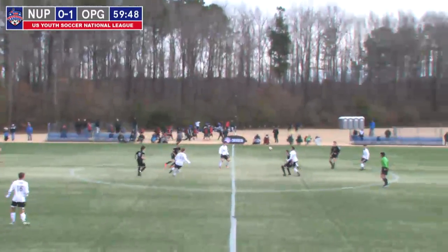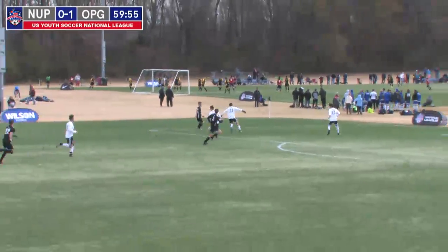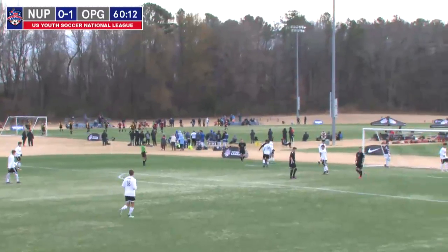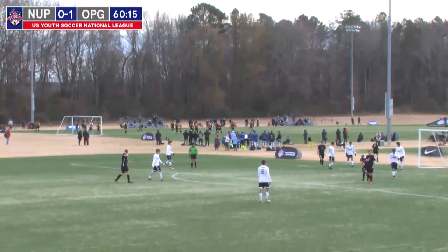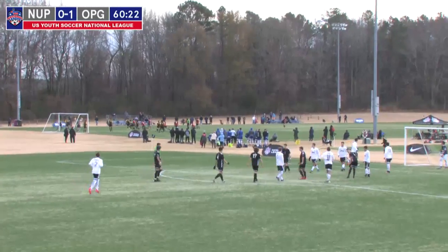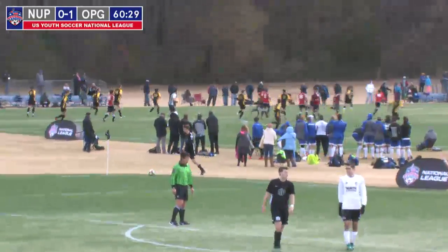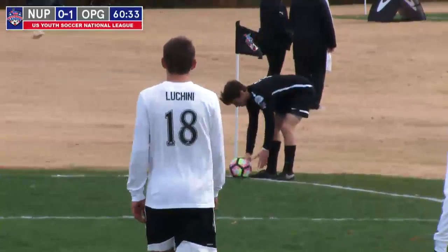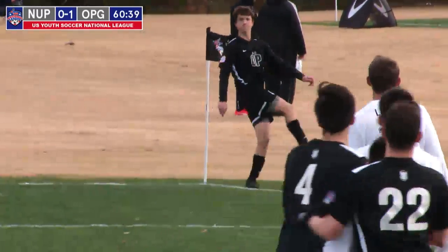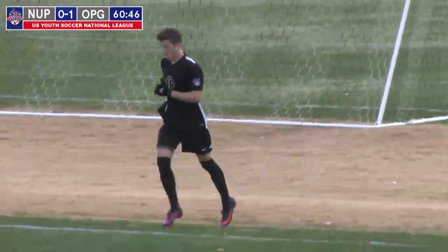Cleared away. Knocks it through on the left-hand side. Gets to the byline, puts it across, and he's won a corner there. Luke Kiley. Corner kick on the far sideline. Struggling to see who it is. I think it's Dowling over on the far side. Chris Dowling to whip this one in, swinger. Whipped in. Headed across, and the ball is already out for a goal kick.